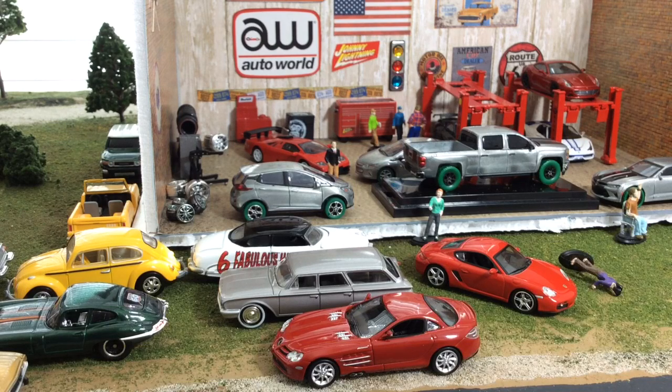Auto World's got to do something soon. I would love to see Greenlight and M2 handle the Japanese stuff. I would really like to see Auto World handle the European stuff. I think they would do a much better job. A lot of the older European stuff is small. It's just different. I just see Auto World with their style being a better fit for that. But let me know what you guys think.